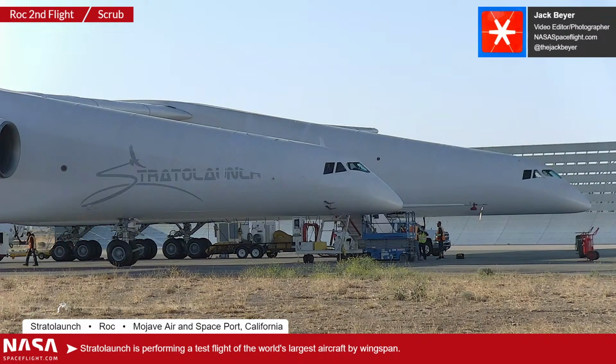Jack had rolled all the way out there. We didn't roll Jack. He's not like a wheelbarrow. Jack rolled out. He set up both a robot and his own crewed camera, and we were going to have multiple views of this today. Permission from Stratolaunch and Mojave to be there, not really the apron, just inside the fence at the airport. We can get some amazing views of this thing here, but it is not happening.